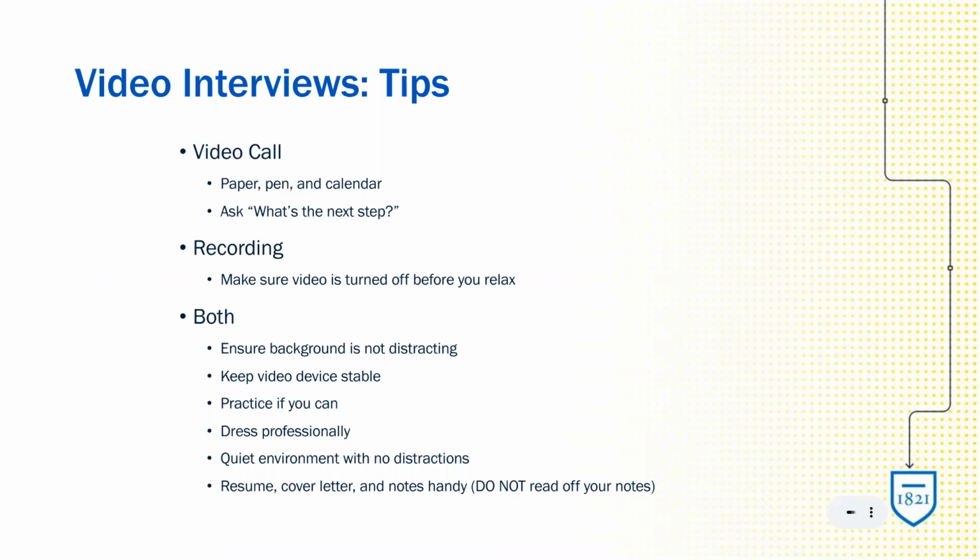So in the first situation where you're on a video call, you want to make sure that you have a pen, paper, and a calendar ready, and you want to make sure at the end you ask for next steps. If you are participating in a video interview where you're recording your answers, make sure that you know that your video is completely turned off before you get out of that question answering mode. In both scenarios, you want to make sure that your background is not distracting, and you want to make sure that the device that you're using is stable. So don't conduct a video interview holding your device in your hand. You want to make sure the device is placed on something that's stationary. This can help because then the person watching the video isn't getting seasick from all of the camera movement.